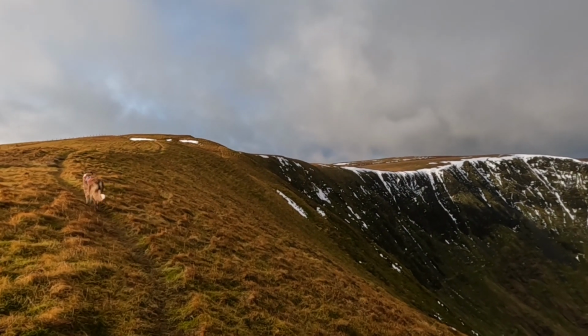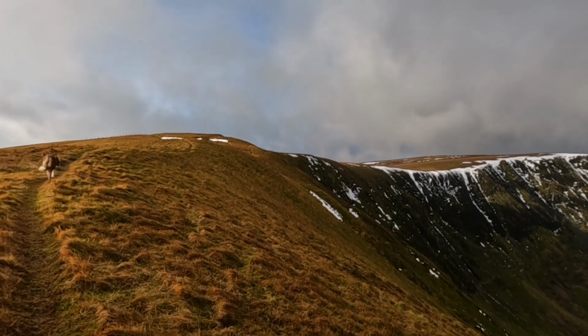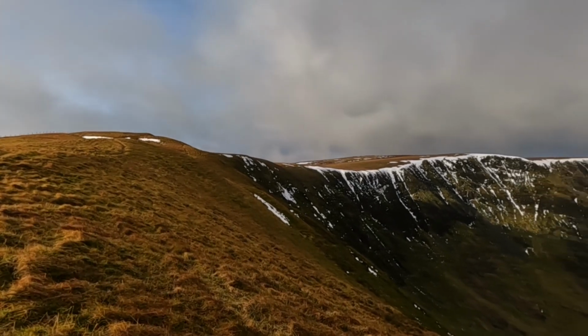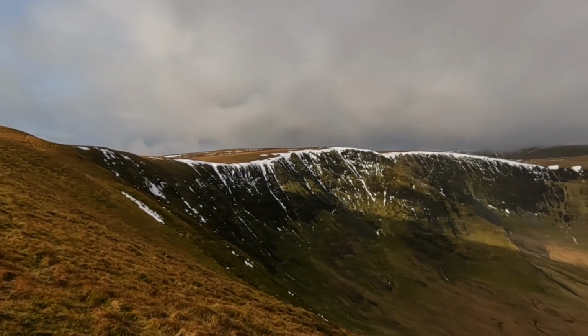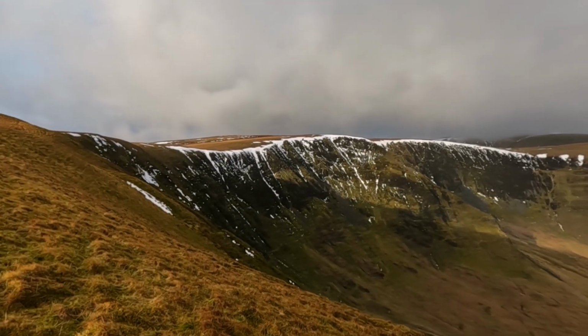So the path runs along the edge of the crags from Black Crag to Nethercombe Crag, which is where we're heading now. All the hard work's done now.